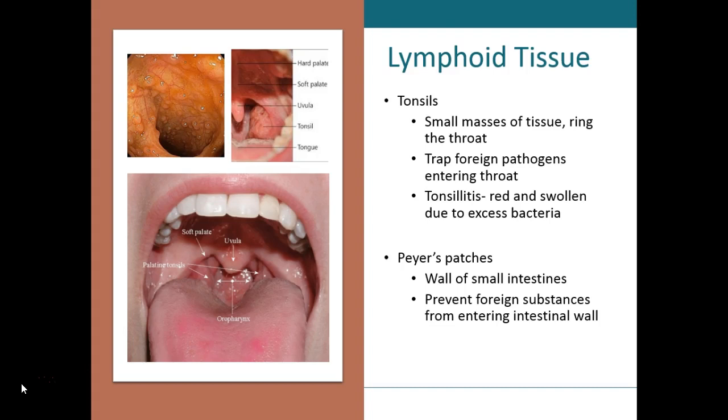We have tonsils called pharyngeal tonsils or adenoids in the posterior wall of the nasopharynx. We have 2 palatine tonsils that lie at the posterior region of the oral cavity, so one on each side. There are also lingual tonsils that are on the base of the tongue. So it's usually the palatine tonsils that become infected and are removed during a tonsillectomy. However, sometimes the lingual tonsils will be removed as well.